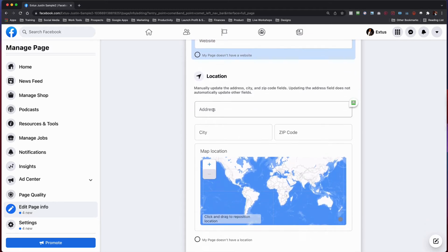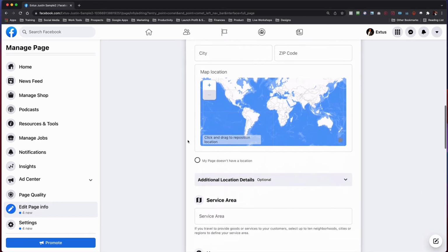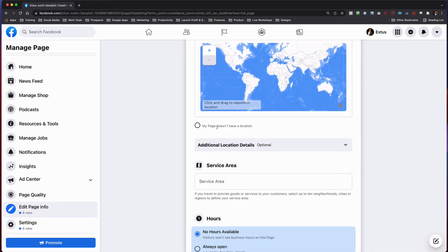The location, what's the location of your business as far as the address, city, zip code. Facebook does that because when people search for you, if you have a business that's local to your area, it shows them exactly where your business is. So you want to take some time to fill this out. But if it doesn't have one, you could always select my page does not have a physical location.